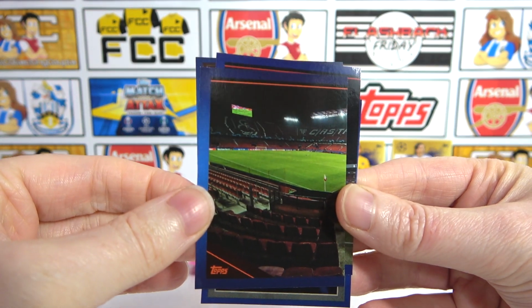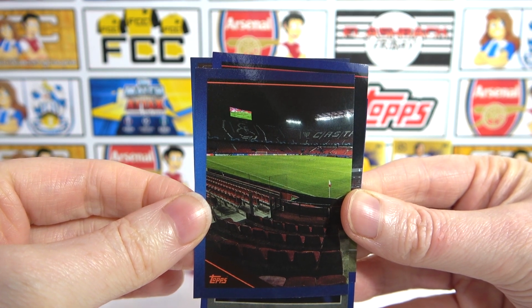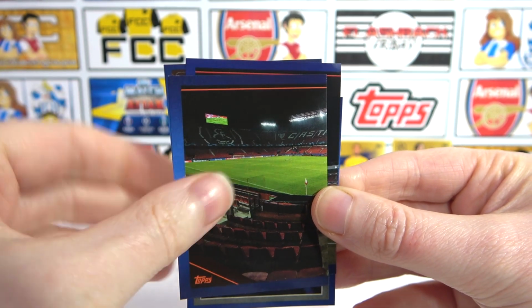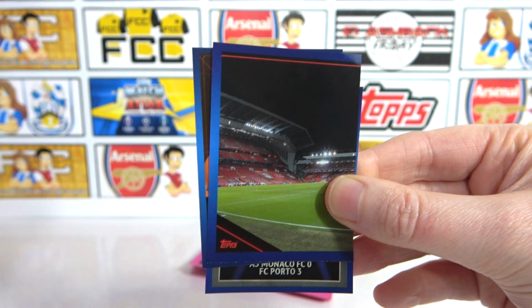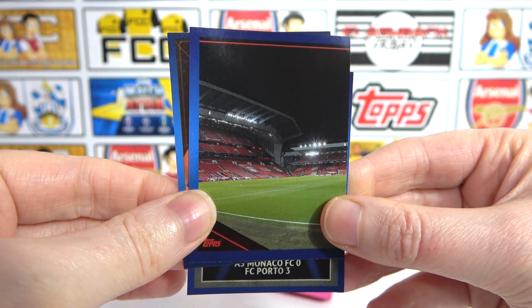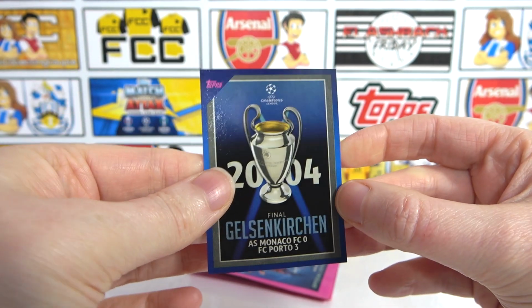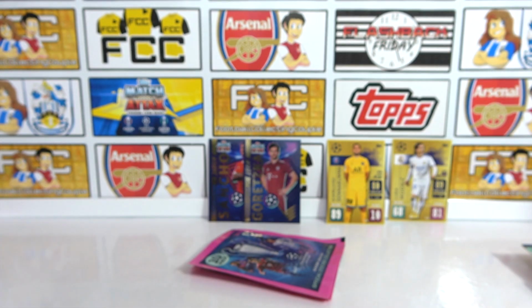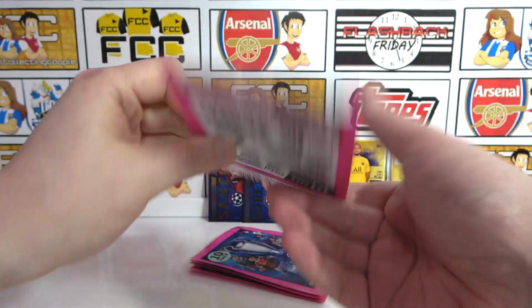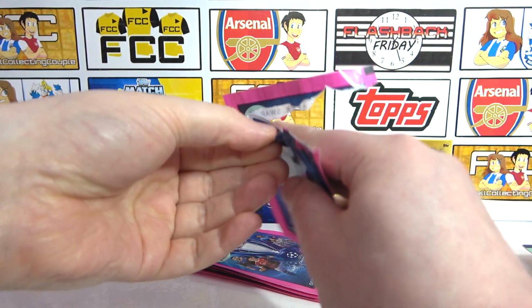Then we have half of a stadium, which I can kind of see a little bit. Is it Seville? Yeah, it looks like the Seville badge there. So nice. Okay. Back-to-back stadiums. Nice. That's Liverpool, isn't it? Yeah. Okay, cool. Marlos, and we have a 2004 final there. Awesome. Okay, on to the next pack. So what are we missing from the opening so far?